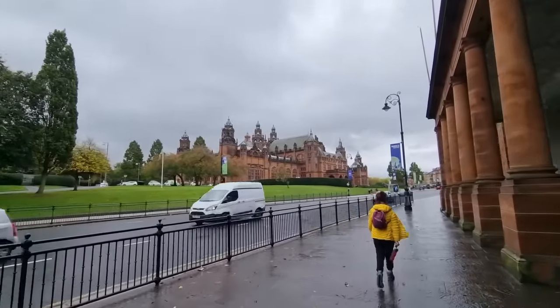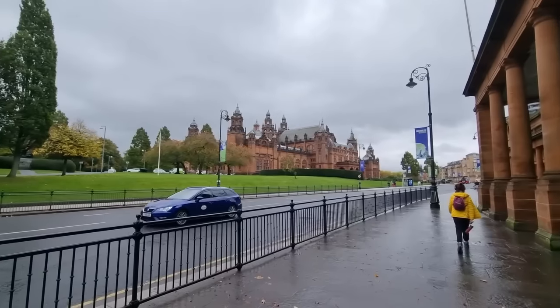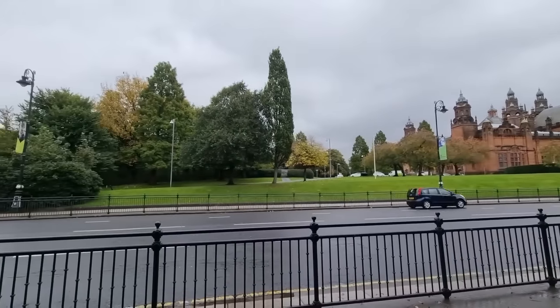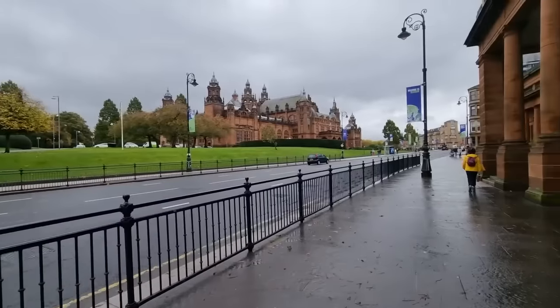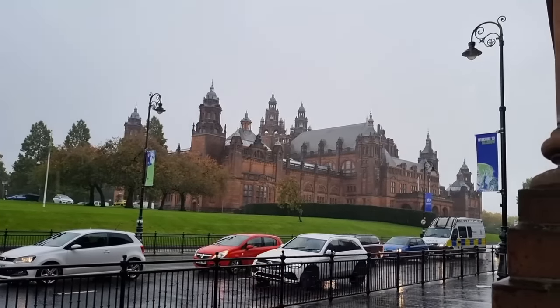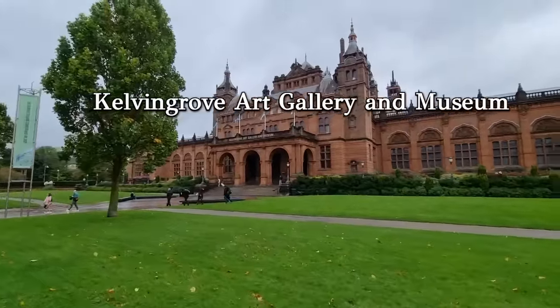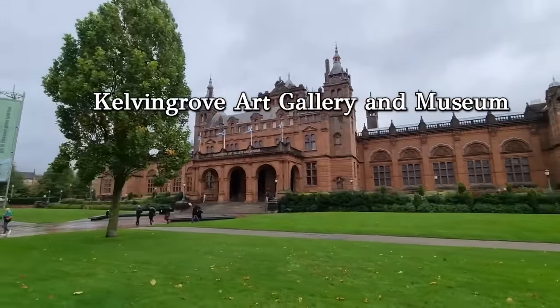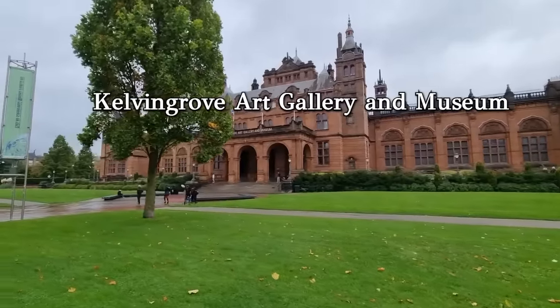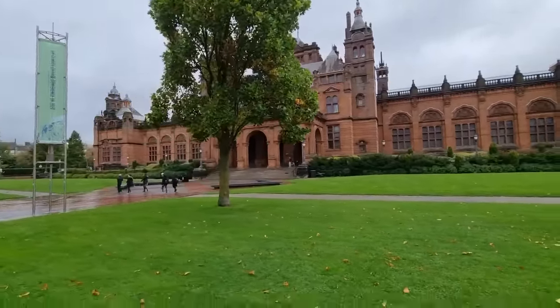Yesterday, but without rain. It's still a bit moody, but at least it's dry. Yesterday we got soaked. We're going to see now Kelvingrove Art Gallery and Museum. It's one of the top recommended things to do in Glasgow. So I will be the judge of it.